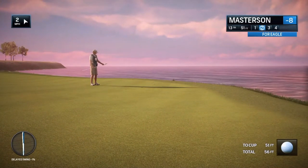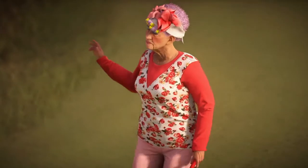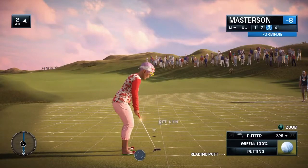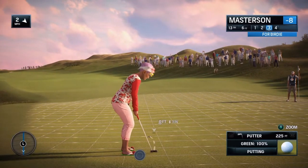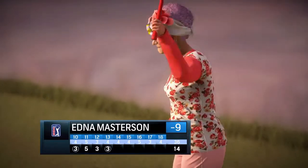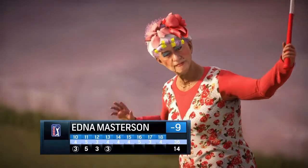Pretty good stroke right there, just hit it through the break. It's that sort of distance. If it goes in, it's a bonus. These putts keep the round together. This is just a prolific display. That is the 7th birdie on the round.